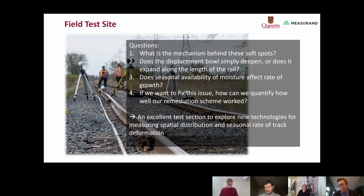And then afterwards, you reinstall your ShapeArray after the work has been done, and you're able to monitor again the rate of displacement, the rate of change, to see if the rehabilitation has actually solved your problem, or at least reduced the impact of your problem to a more manageable amount, so that you don't have to come and reballast every couple of months. Because really what you're hoping to do with all these things is decrease the cost of maintenance for the rail operator and ensure that safety is maintained.